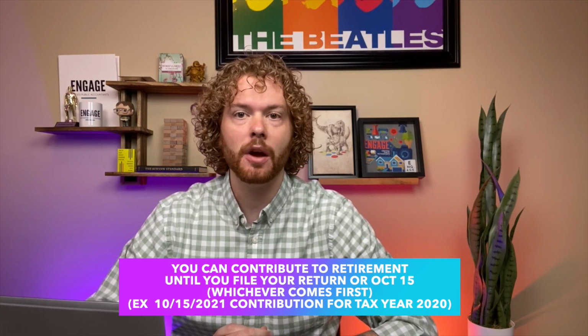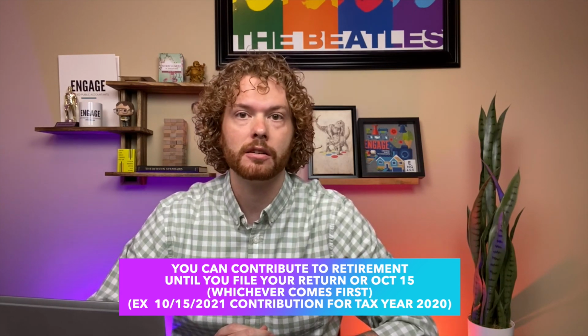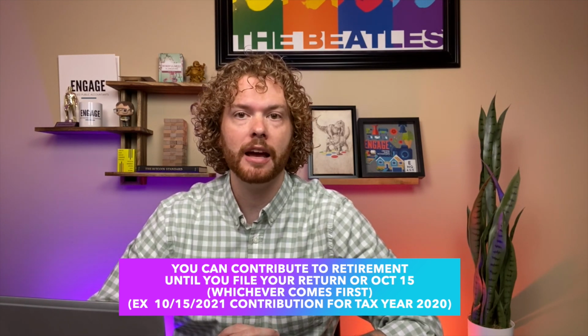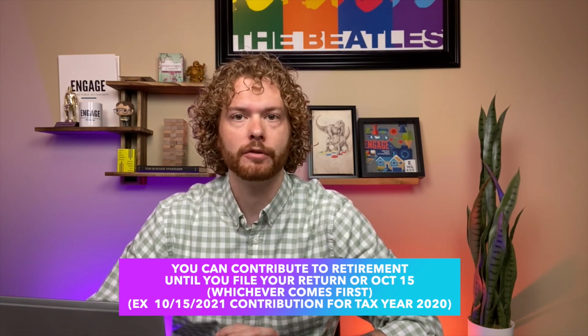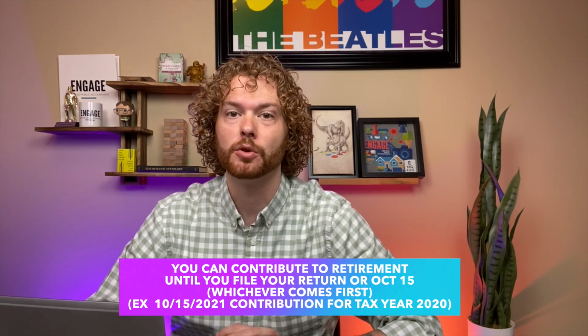So if you extend, you have until October 15th of the next year to fund it for the previous year. So there's a lot of power in that because you can contribute to your retirement account and reduce your tax amount owed until the last second before you file. This is a great lever to pull if you were preparing for a certain amount of taxes owed and you either paid in too much or had too much saved, and instead you can use that extra money to contribute to your retirement account for your future self and then still have money left over to pay your taxes owed.